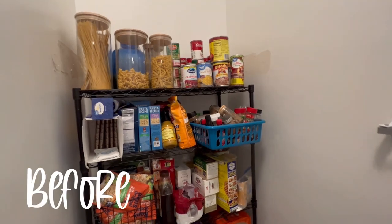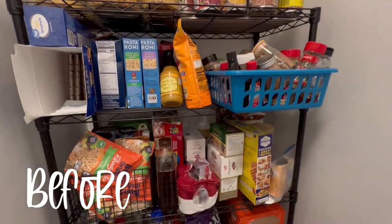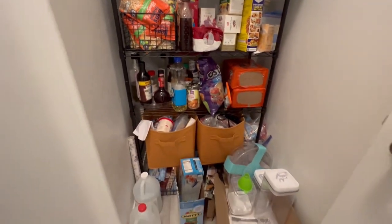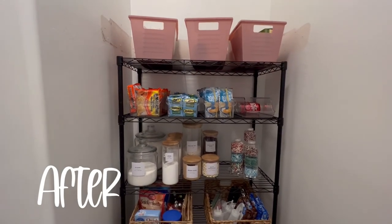And here's the before pantry. And here is the after, the final product.